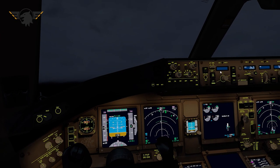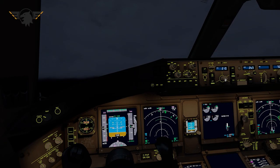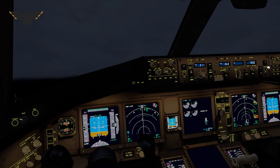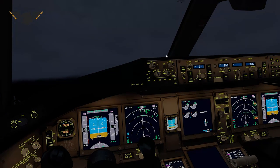Okay, so we'll bug in at flat 5 speed for now. Autopilot in, heading select, flat 5.